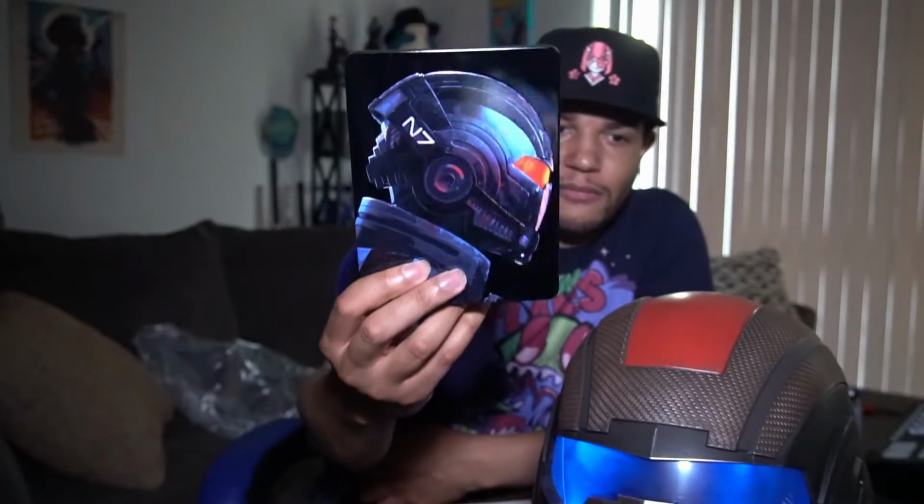But I'm still just like, it'd be cool if you could just flip it as you have it. But still sweet. I definitely like it. I love this steelbook. It's very minimalist. It's just the person, and then that's it. And then of course the back N7.